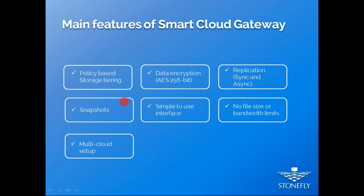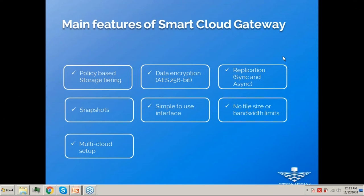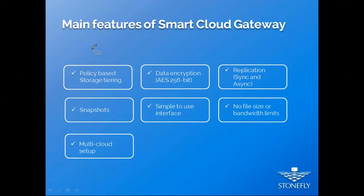Let's just quickly sum up the features which we had. First of all, it was the policy-based archiving. The policies are defined by the user. Whatever policy you like, you can keep files based on their age, based on their frequent access, or both. For example, there are some files in your data center or on your appliance which are old, but they are being used, so you don't want to move them to the archive cloud. You can configure these policies, so if your file gets old but it's being used, it will stay on your appliance. But if the file is old and not being used, it will go to the cloud or archive or wherever you want to send it.